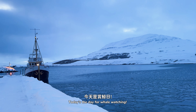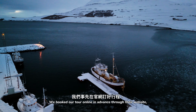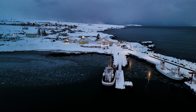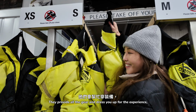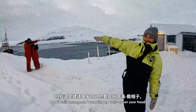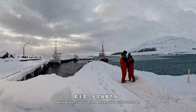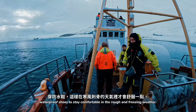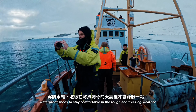Today's the day for whale watching. We booked our tour online in advance through their website, which made everything so much easier. They provide all the gear and dress you up for the experience, but I'd still recommend wrapping up well. Cover your head, wear gloves, layer up, and make sure to have sturdy, waterproof shoes to stay comfortable in the rough and freezing weather.